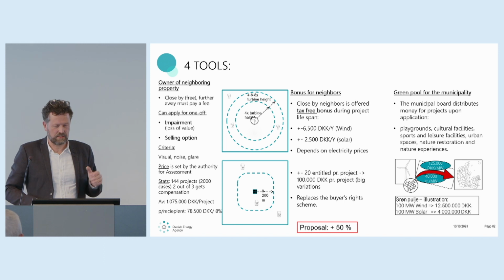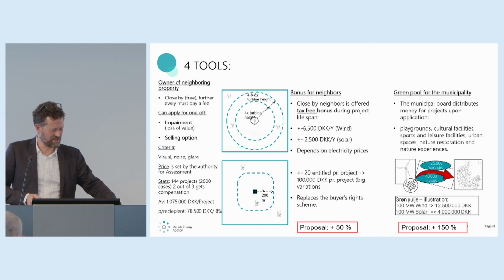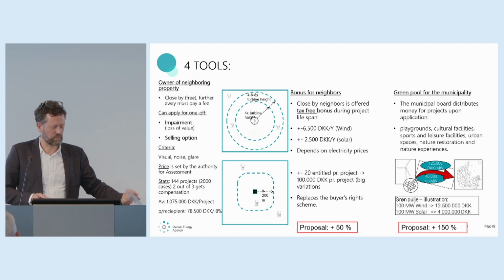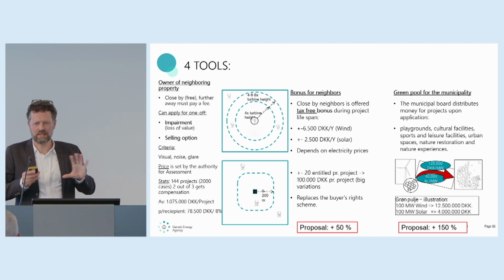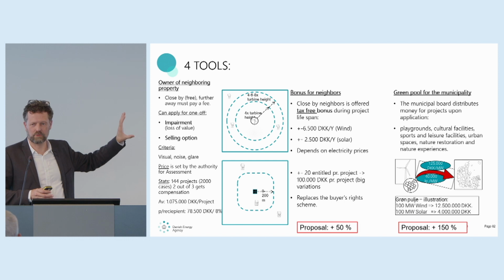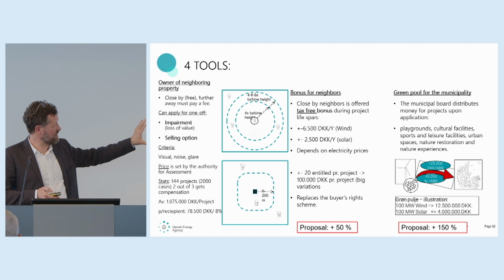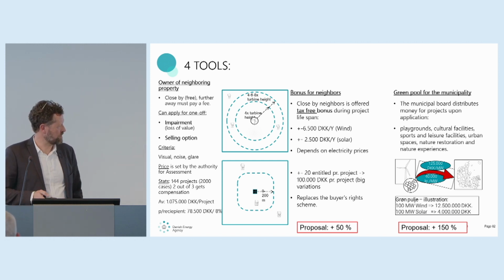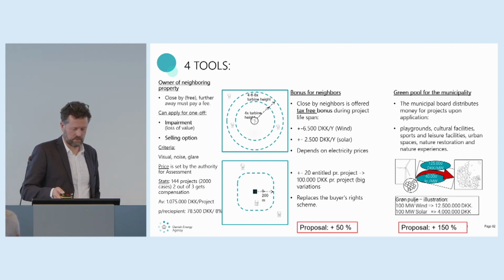So these are the financial tools in the Danish Energy Act. In this new act, this one is proposed to be 150% higher. But otherwise, these 4 tools are proposed to continue as they are, except for a bit of augmentation of the amount.